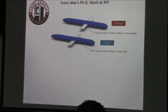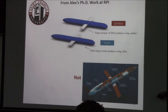And the last thing Alex is investigating, and this is part of his PhD work as well. Well, why don't we not bite off more than we can chew? Let's just worry about the airfoils. What if we design airfoils that change their camber, their shape, in response to warmer surface and colder depth temperature, instead of having to move our batteries back and forth and take energy that way? We're looking at that as well. Or Alex is. This is Alex's PhD.